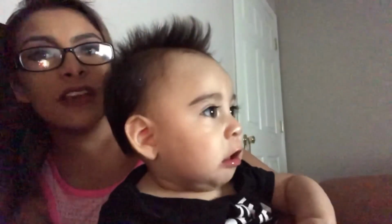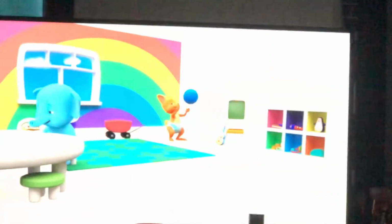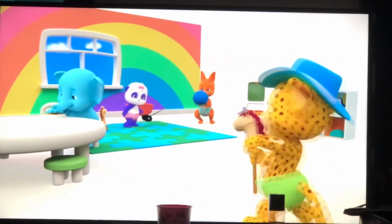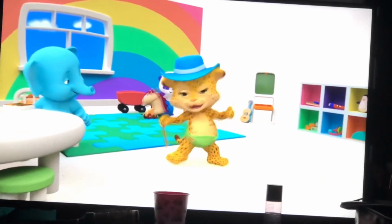So I'm playing Word Party for him right now, and he is perfectly calm. You guys can tell. The babies are playing in the playroom today. So this is Word Party what I'm talking about. It's very colorful, and it grabs the baby's attention right away.